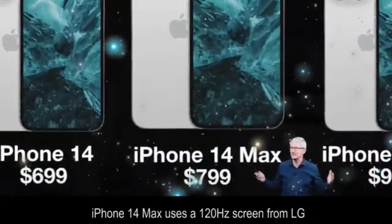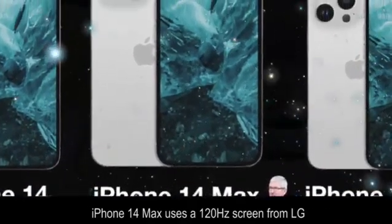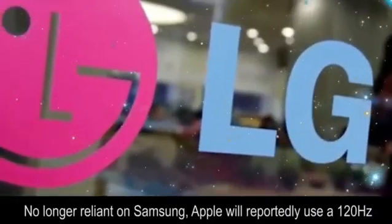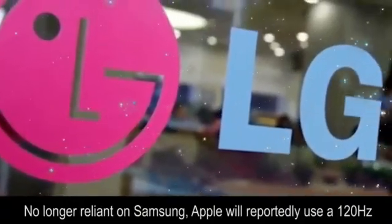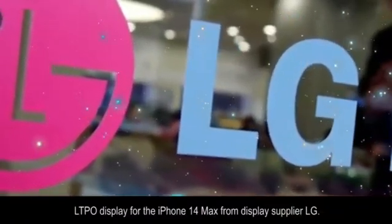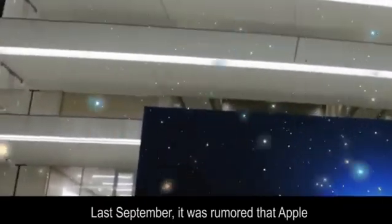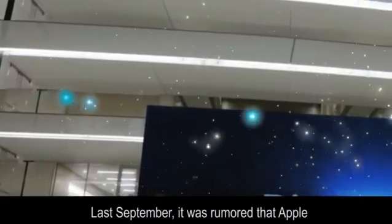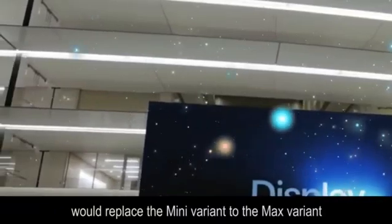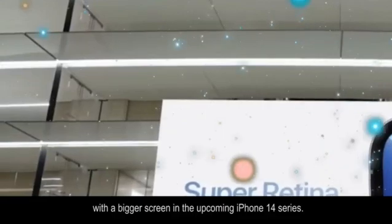iPhone 14 Max uses a 120Hz screen from LG. No longer reliant on Samsung, Apple will reportedly use a 120Hz LTPO display for the iPhone 14 Max from display supplier LG. Last September, it was rumored that Apple would replace the mini variant with the Max variant with the bigger screen in the upcoming iPhone 14 series.